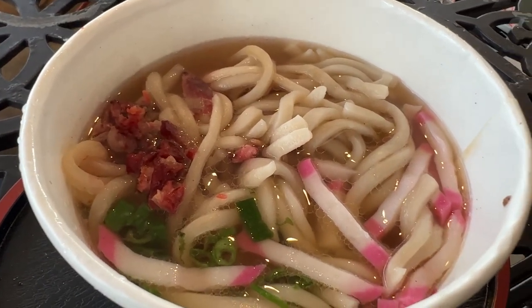I know. And this one has kamaboko, green onions, and char siu. Char siu is very unique. It's very unique. For me too. It looks like saimin almost. So give it a try first. Dozo. いただきます. Sip the soup first. Oishii.